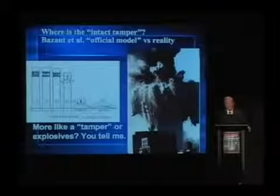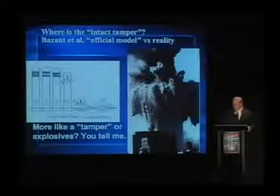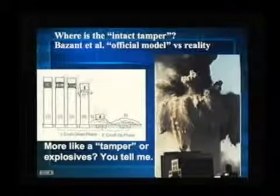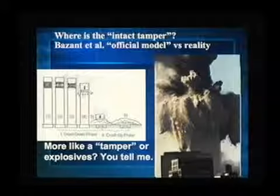Here's another photo showing later as one of the towers has collapsed. You can see the zone of destruction. It's quite clear, isn't it? You can see where, right through here. But where's the tamper? Where's this block of floors? Well, indeed, there's smoke coming up there. It's gone. On both towers, you see this effect.